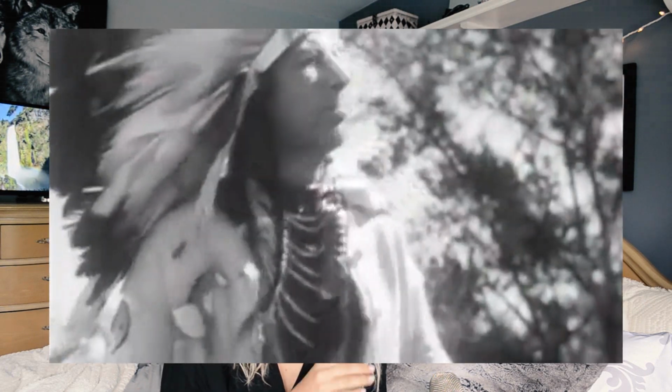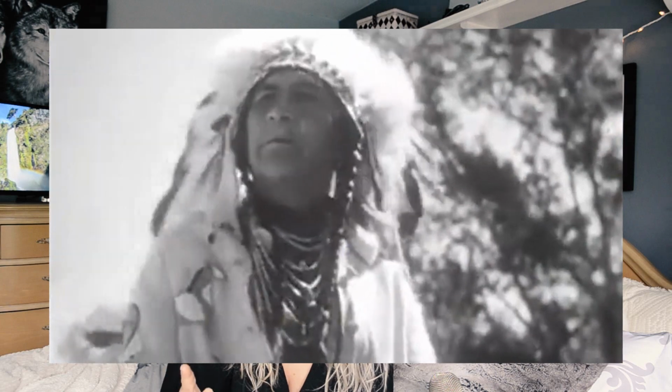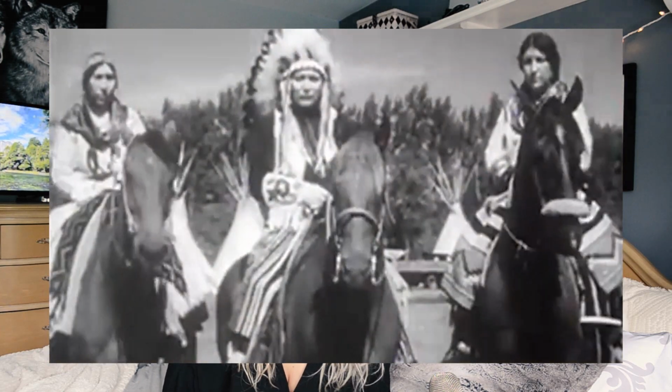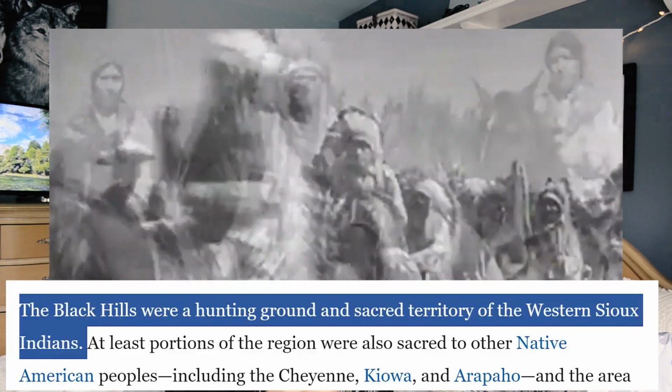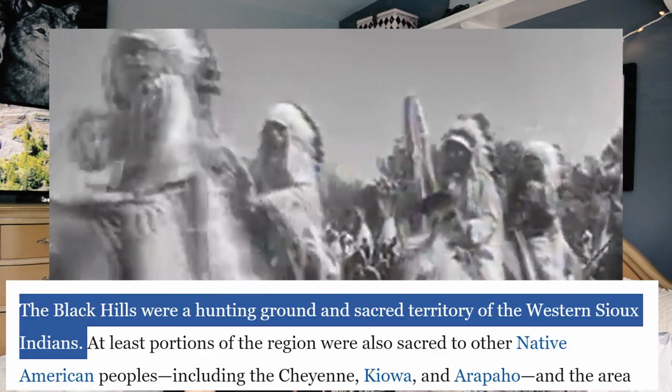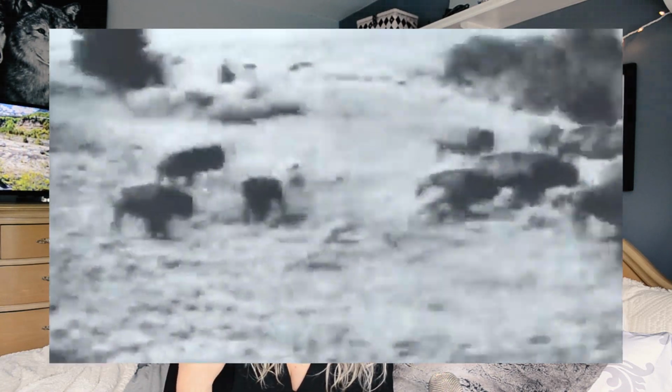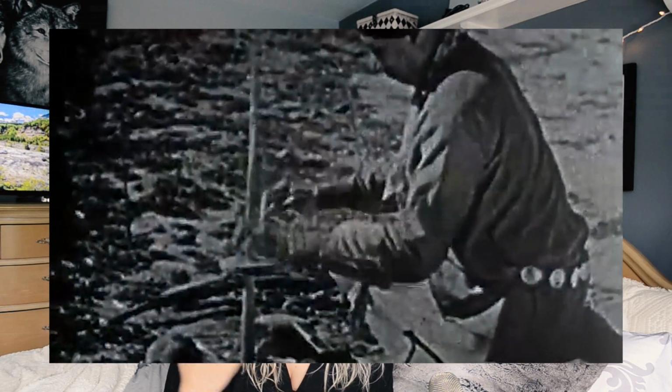Because in a nutshell, what Mount Rushmore did was, one, it built on land that the government took from the indigenous people. Two, the Black Hills is where Mount Rushmore is located, and that site in particular was considered extremely sacred to the indigenous people. Three, the monument celebrates European settlers. And as we all know, European settlers completely massacred so many Native Americans, it's not even funny.